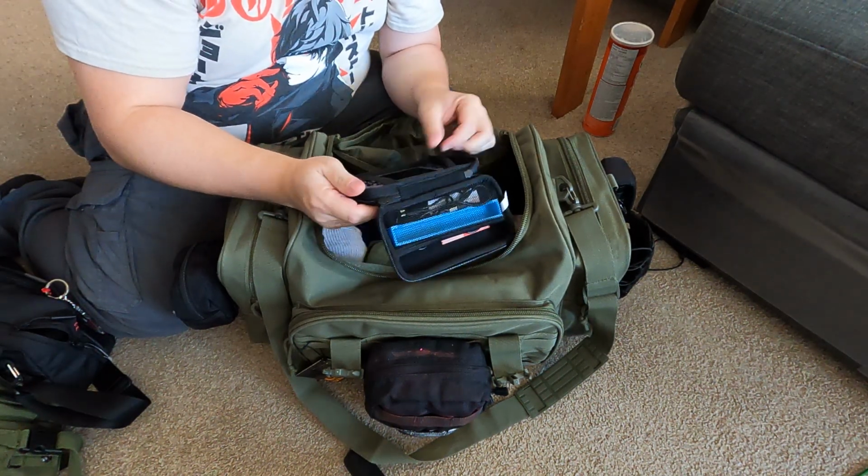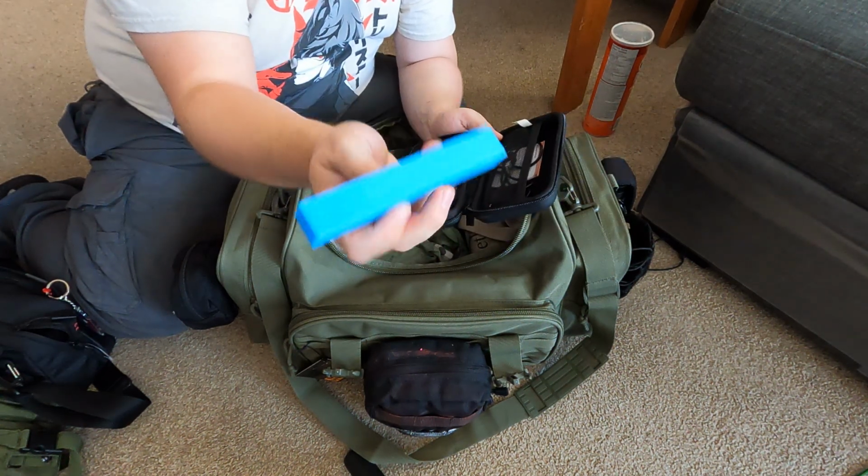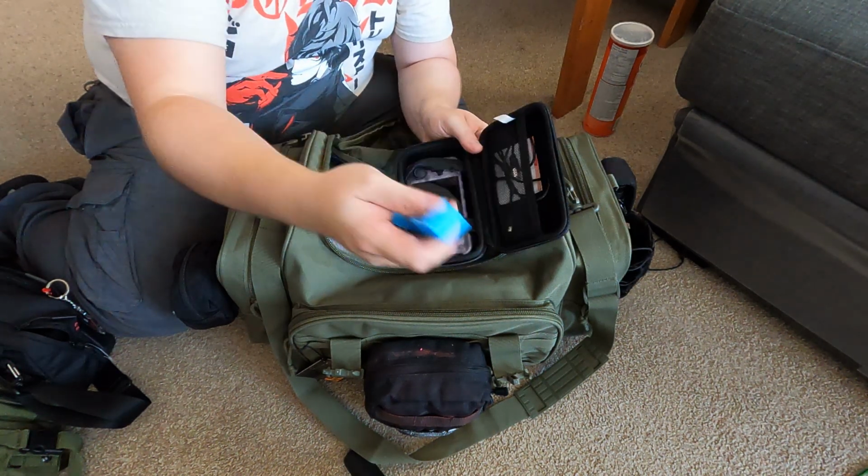And for this, I've also got a little 3D printed stand for it, which is also in that same blue glow-in-the-dark material. And of course, the USB-C cord for charging it.